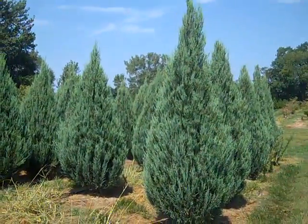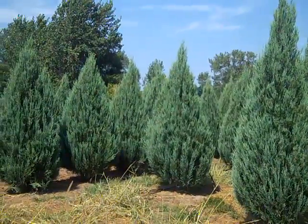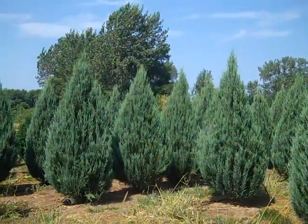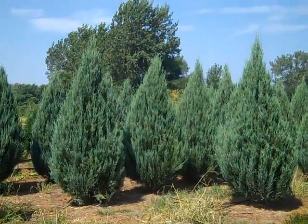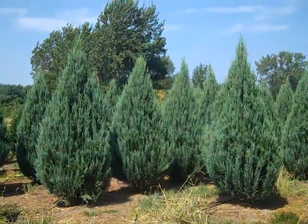Again, give you a closer look. As you can see, these are beautiful big plants. A little wider than most people's, and I think that's what makes this one very attractive. These are specimen grade 7 and 8 foot Skyrocket juniper.